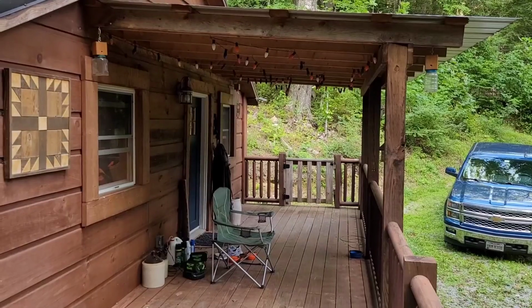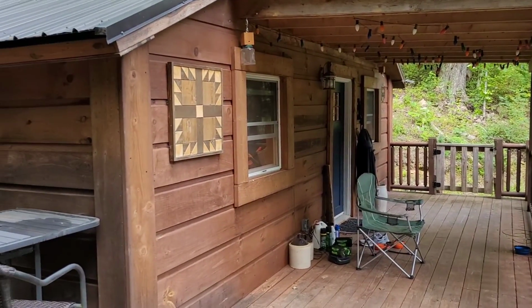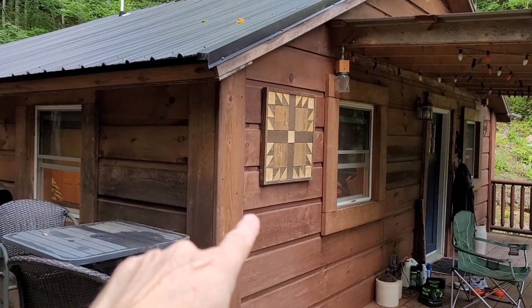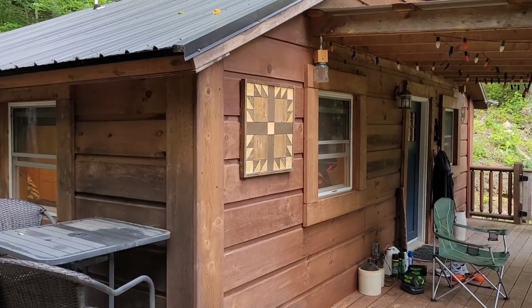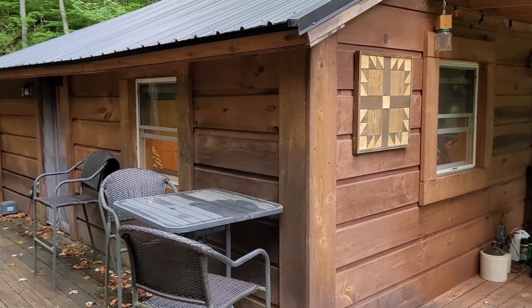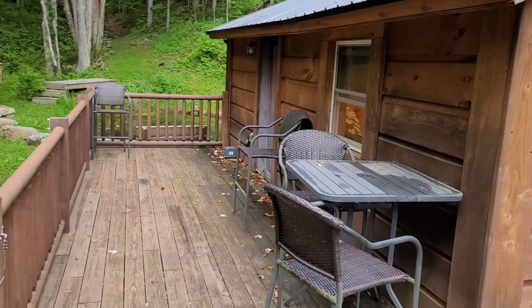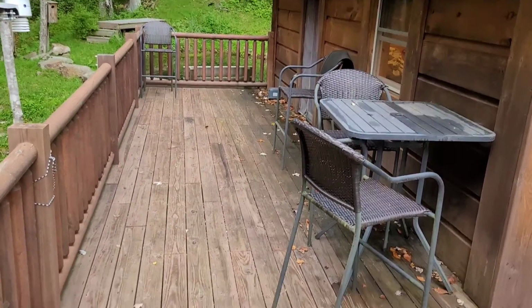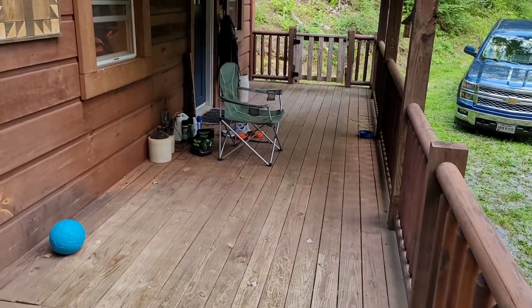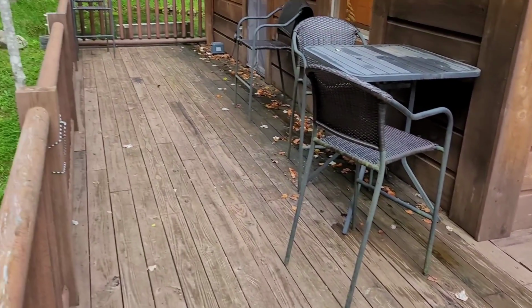Okay, here's a little bit of a shot through our front porch area. If you've seen some of my videos on making wood quilts, there's one of them there, a bear claw quilt, hanging on the edge of the cabin. This cabin is only about 540 square feet. We have almost the same, I can't remember exactly, but 400 some square feet of deck space. So when the weather's nice, we have area to spread out a little bit.